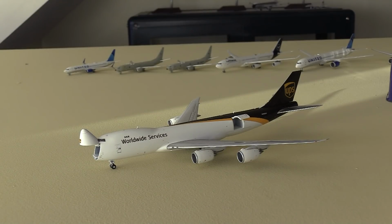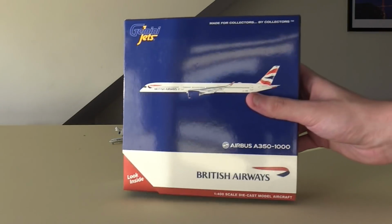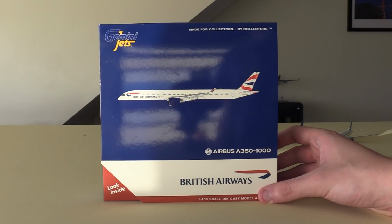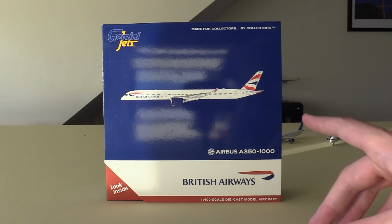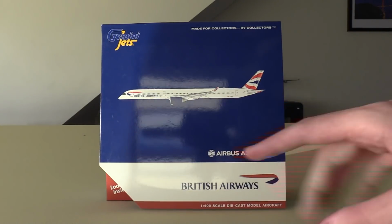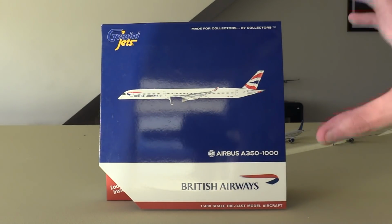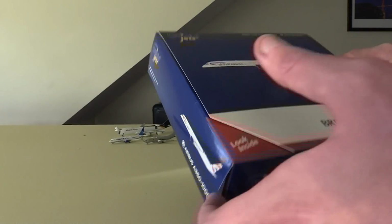Again, another pretty cool model, and I can't wait to add this to my collection and include it in some of my Baltimore updates. But now moving on to the final aircraft of this unboxing, we have the Gemini Jets British Airways A350-1000. Again, the box is exactly the same design. This is the one livery that does suit this design. We've got the red, the white, and the blue, so it suits the general Gemini Jets box design, ironically. And let's just go ahead and open this box.